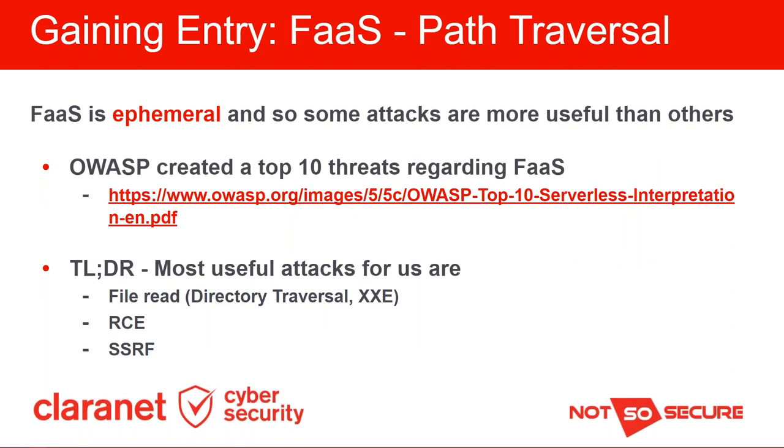So let's look at a few different ways in which services can be hosted. Functions are great for hosting microservices, a single block of code that can respond to an event. And in our case, we're going to have that event be an HTTP request. So a user sends an HTTP request, the function will lift some values out of it, process, enrich, and return the result back to the user. Now, the OWASP have created a top 10 of threats related specifically to function as a service. It's an interpretation of the normal OWASP top 10, but for functions, and it's well worth checking out.